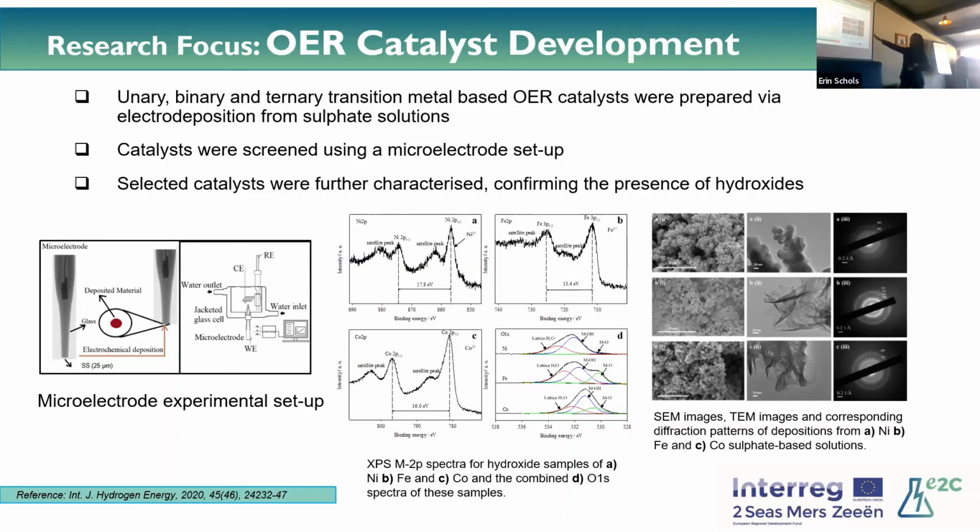In the lab, we use a microelectrode setup to select and optimize the catalyst. Because a gas reaction is three-phase, involving gas, solid, and liquid, when gas is produced, it creates a huge ohmic drop. So sometimes it's very difficult to use the common technique to compare catalysts. Therefore, we designed a microelectrode setup, enabling us to do reliable comparison.